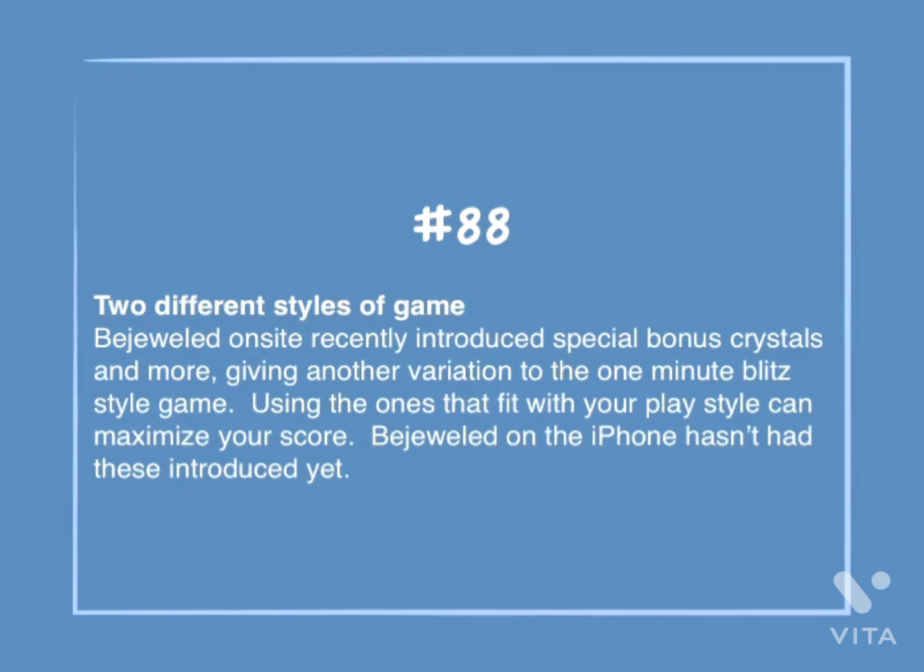Number 88, 2 different styles of game. Bejeweled On-Site recently introduced special bonus crystals and more, giving another variation to the 1-minute blitz style game. Using the ones that fit with your play style can maximize your score. Bejeweled on the iPhone hasn't had these introduced yet.